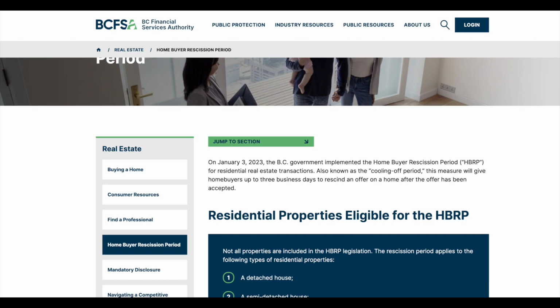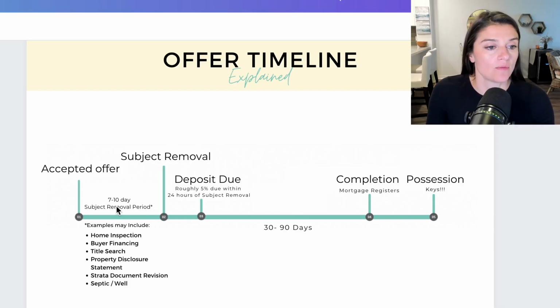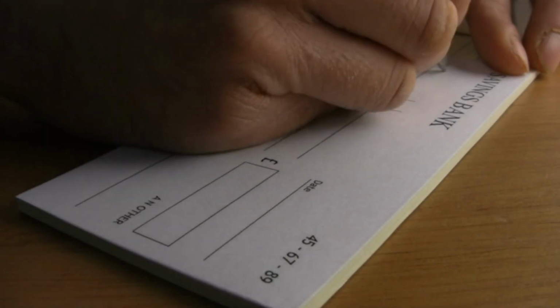I should touch on the newly announced buyer rescission period that was implemented by the government earlier this year. What that is, if you don't have any subjects in your offer, so you're going in with a subject-free offer or a cash offer, as you might know them, you as a buyer now legally have to have 72 hours or 3 days before you can actually provide the seller with your deposit.